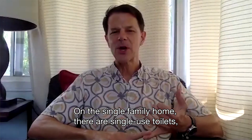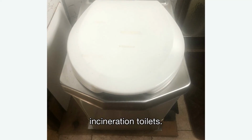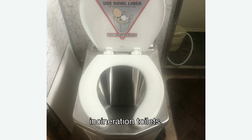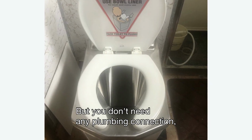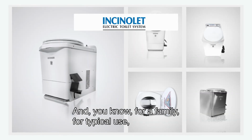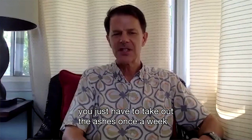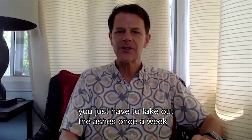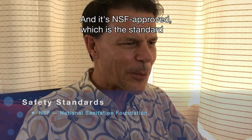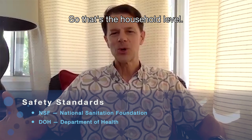On the single-family home, there are single-use toilets, incineration toilets. And I know that's not two things you want to hear together, incineration toilets, but you don't need any plumbing connection. And it just incinerates everything that you put in it. And for a family for typical use, you just have to take out the ashes once a week from a small drawer, and you can dump them in your garden. And it's NSF approved, which is the standard the DOH uses. So that's the household level.